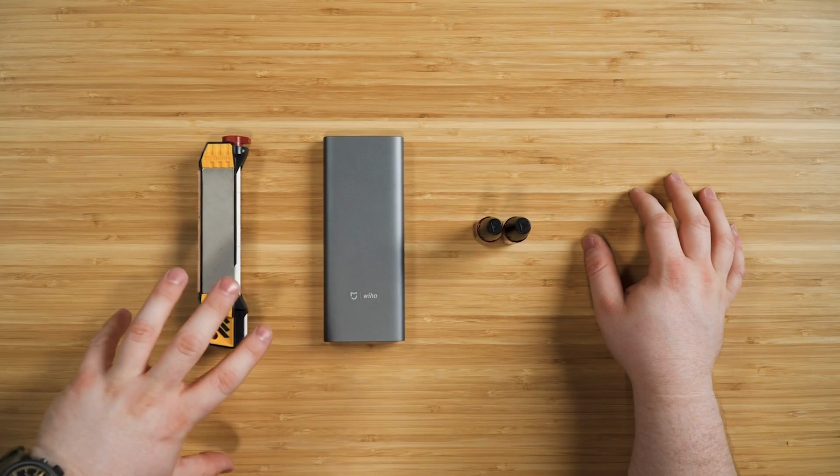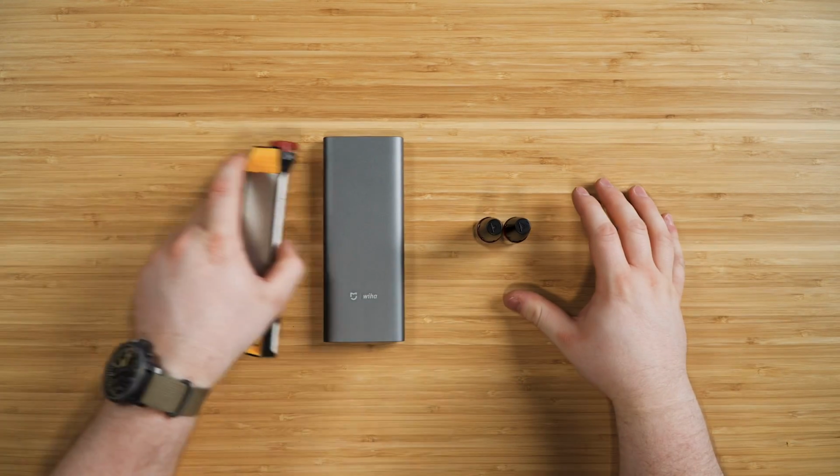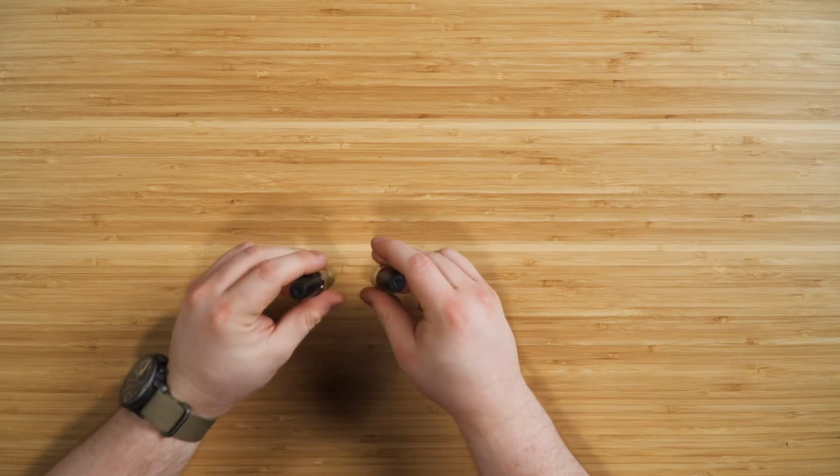Do you know how many times I've come across body screws on a knife where you need 2 Torx bits to be able to turn against one another so you can get the knife apart? So while these are 3 separate items on the list, they do kind of go together. They would make a really good package as a knife maintenance kit for Christmas. But let's start with this.